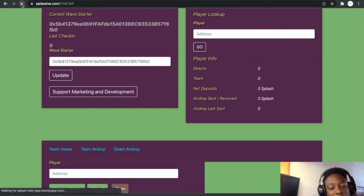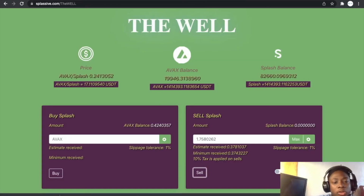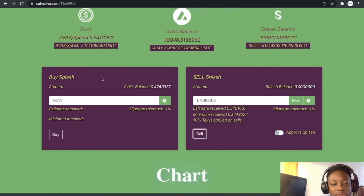What is going on here, man? Alright guys, so what we're going to do now is buy at least one of these tokens. I have some more money coming in, so until that money comes, I'm going to put some more money inside of here. So we say 0.5, so 30, so 3. Okay. Now let's buy this.